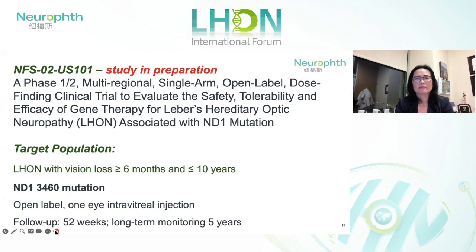A brief note on the second gene therapy trial from NeuroAuth in the US. This is associated with ND1 mutation. The study is still being launched and it's in preparation. I know at the Stanford site, we have our IRB approved and are rapidly trying to finalize and launch the study. This is also targeting the LHON patient, of course, but with genetically confirmed ND1 3460.